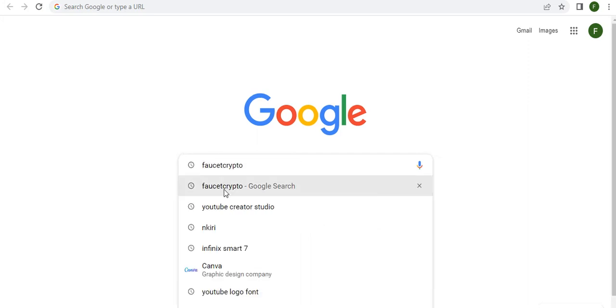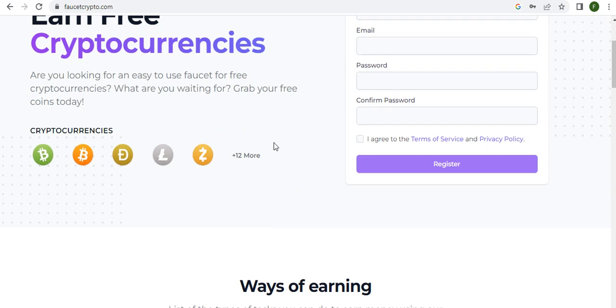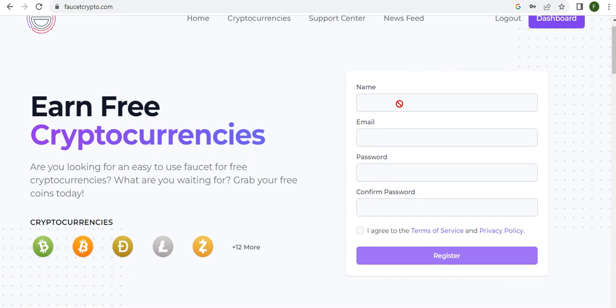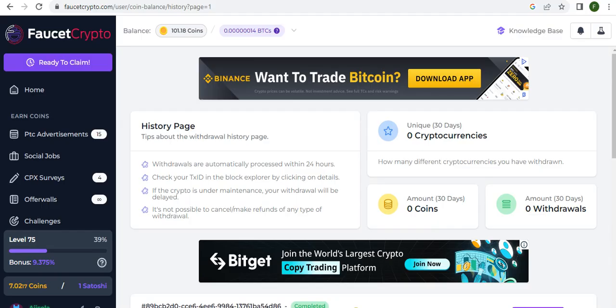See it here, faucetcrypto.com. You can see the name of the website. You click on it, you sign up. You can see create an account. You put in your name, your email, your password, and confirm. Then you register. After you register, you log in. Good. This is my account now.